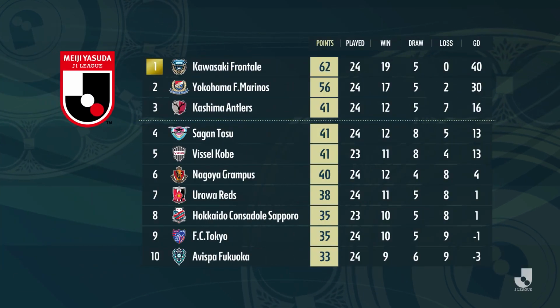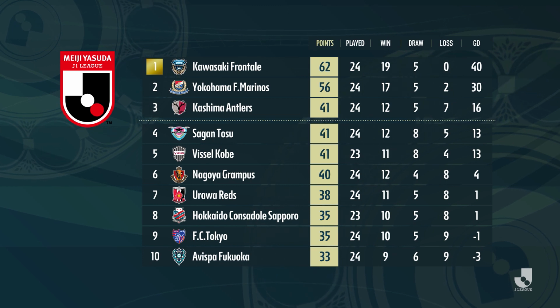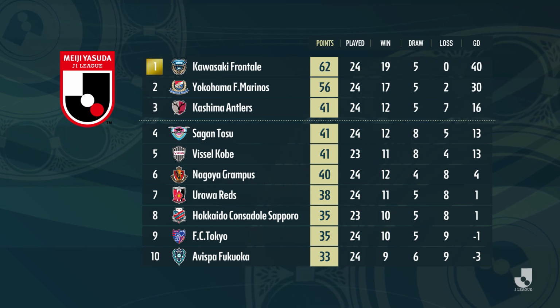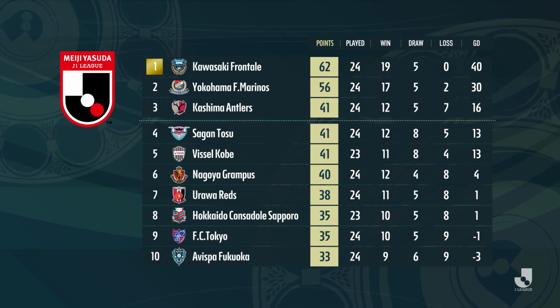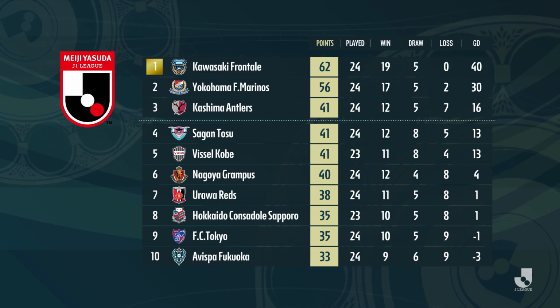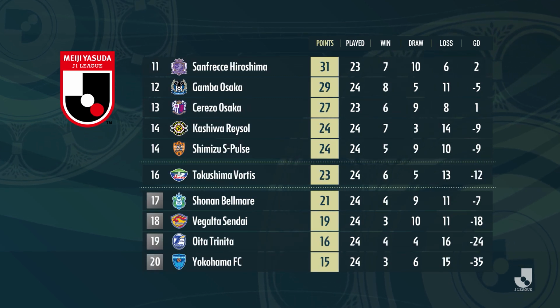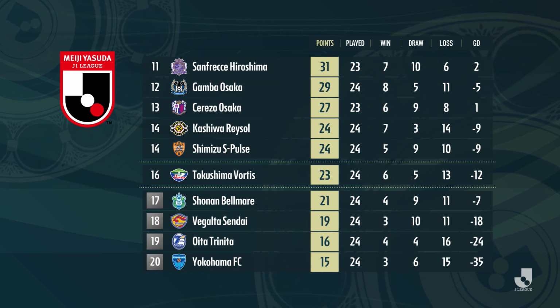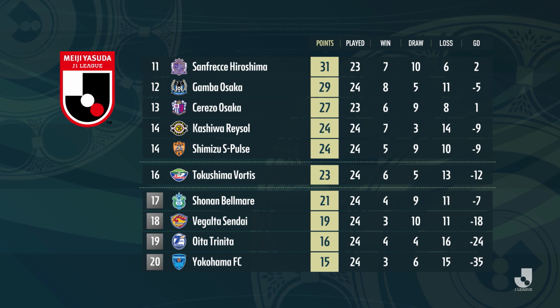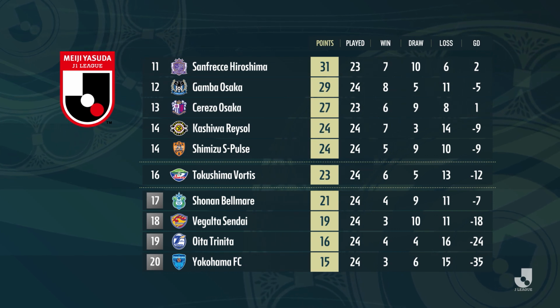A little stutter from Kawasaki as they drop points this round then, but still unbeaten in the league and 6 points ahead of the Marinos. A loss for Sagan sees them lose their position to Kashima, who break into the top 3 for the first time this season. Gamba continued to steadily pick up speed, moving ahead of their city rivals Cerezo in the table. Little movement towards the end of the pile. Precious little time remains for the 4 teams who will find themselves on the chopping block at the end of the season.